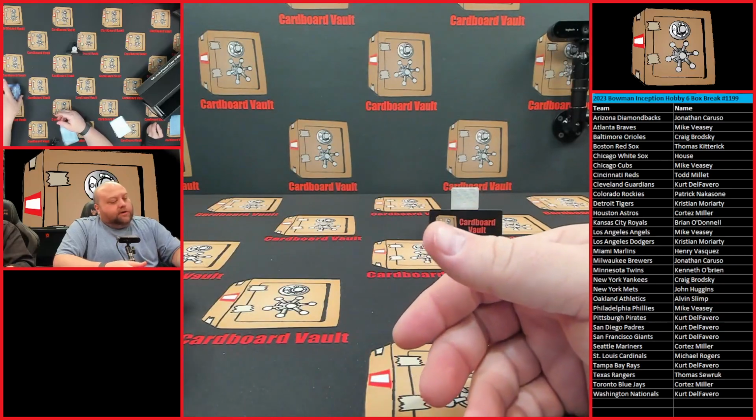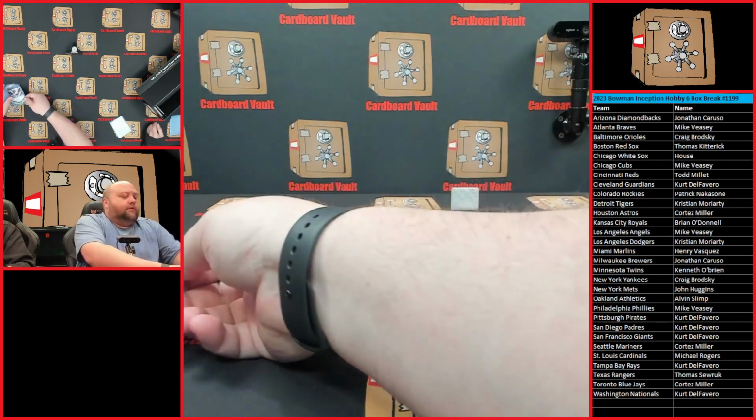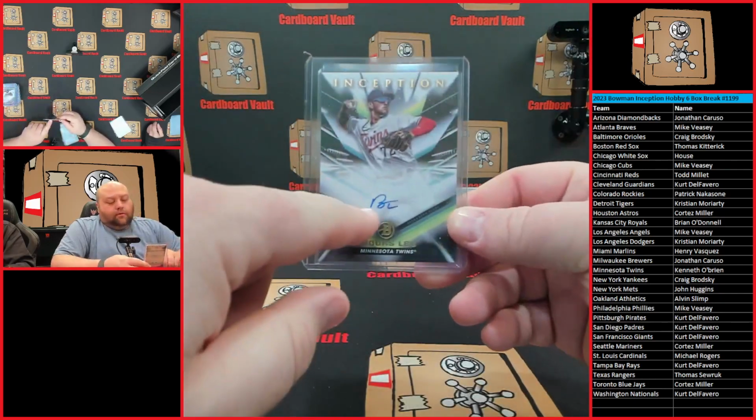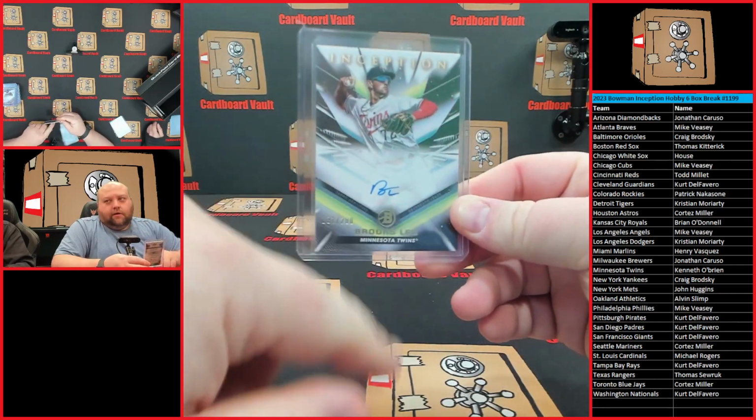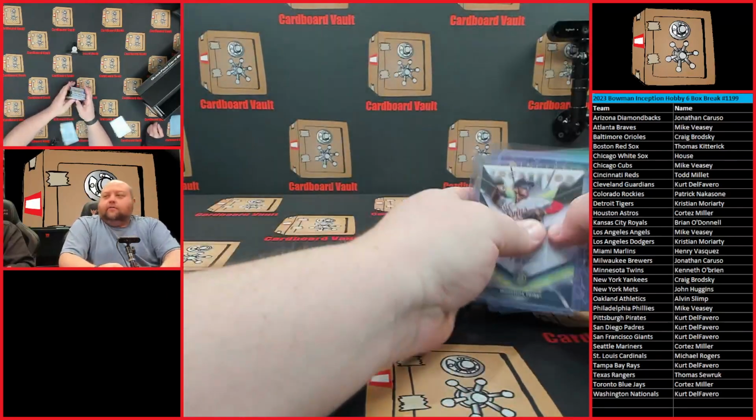That Brooks Lee was an auto, yes. That Brooks Lee is an auto. Got the B here, the L here. That's the whole thing. BL out of 200.